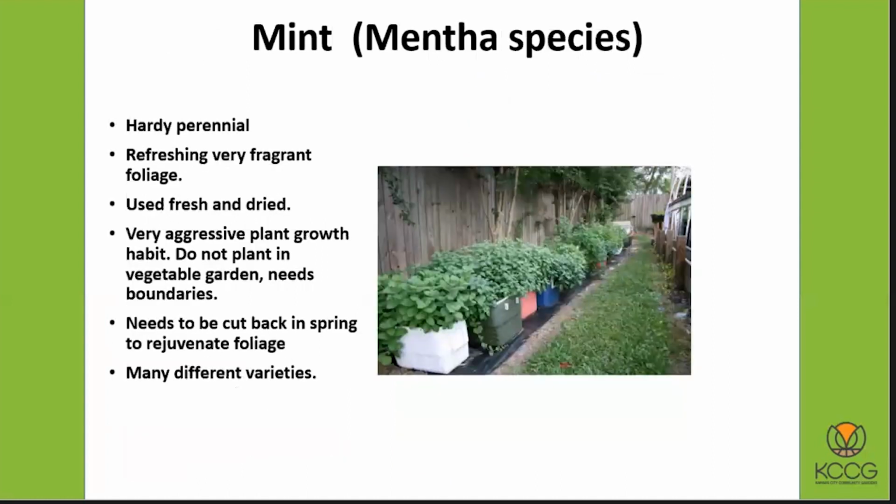Mint. Okay, so mint is a hardy perennial. There are different flavors, and even in those flavors, there are many different varieties. Peppermint and spearmint are kind of the main couple of mints that you might see, but then you'll see things like apple mint or orange mint or chocolate mint. And does chocolate mint really have a chocolate flavor to it? I don't know. That's up for you to decide.